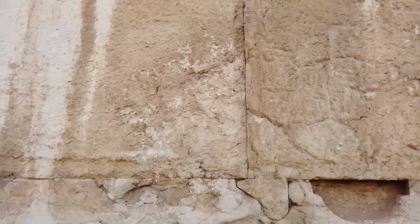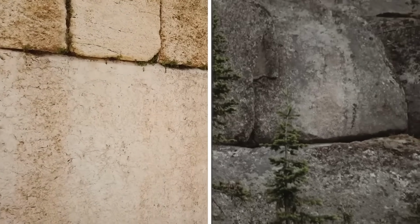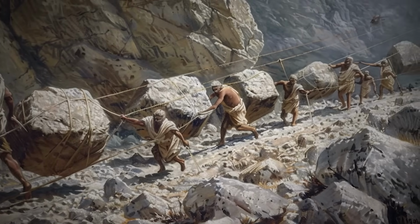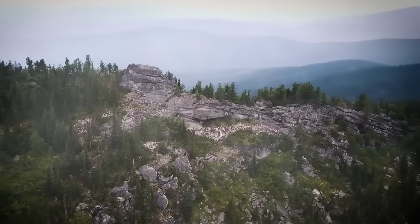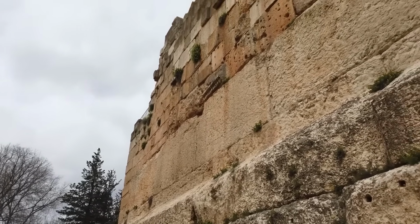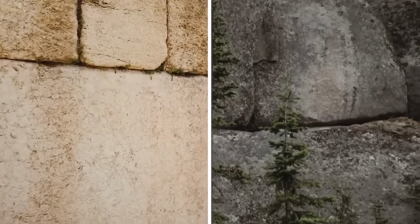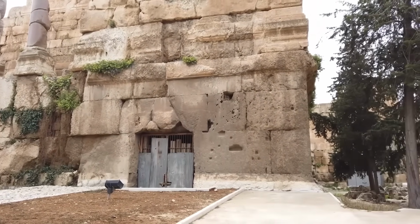The similarities in scale and construction techniques between Baalbek and Gornaya Shoria raise additional questions about the ancient capabilities in quarrying, transporting, and assembling such enormous stones. Just as the precise alignment of the blocks at Gornaya Shoria suggests advanced engineering skills, the Baalbek stones are also fitted with such precision that not even a piece of paper can slide between them. This remarkable precision across both sites suggests a sophisticated understanding of stonework that challenges our perceptions of ancient engineering.